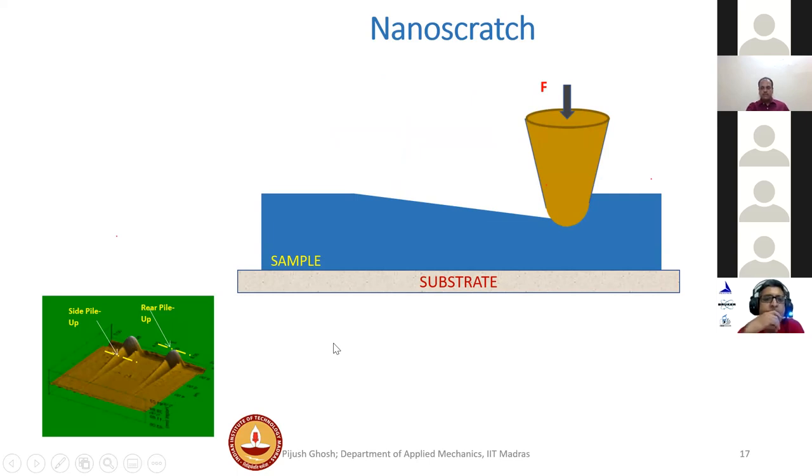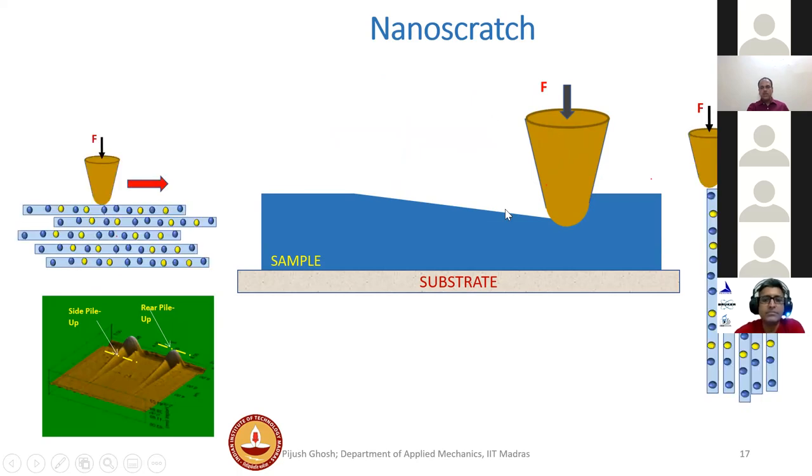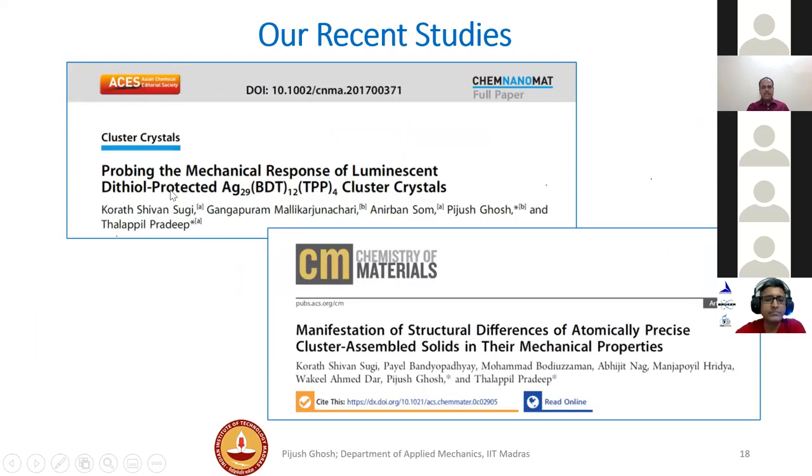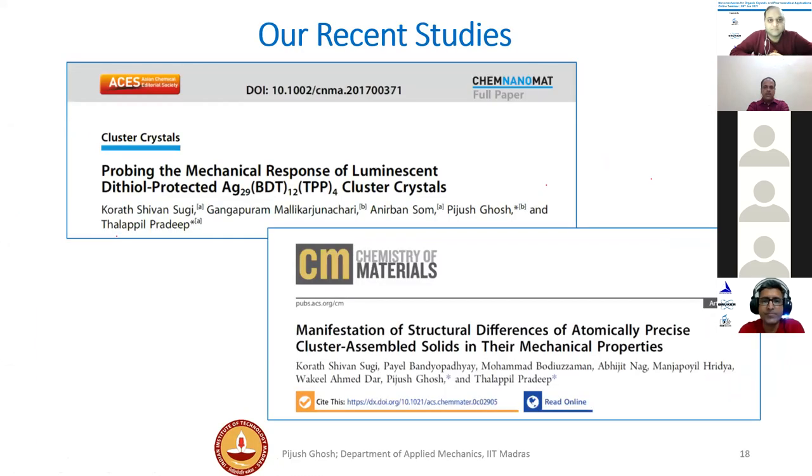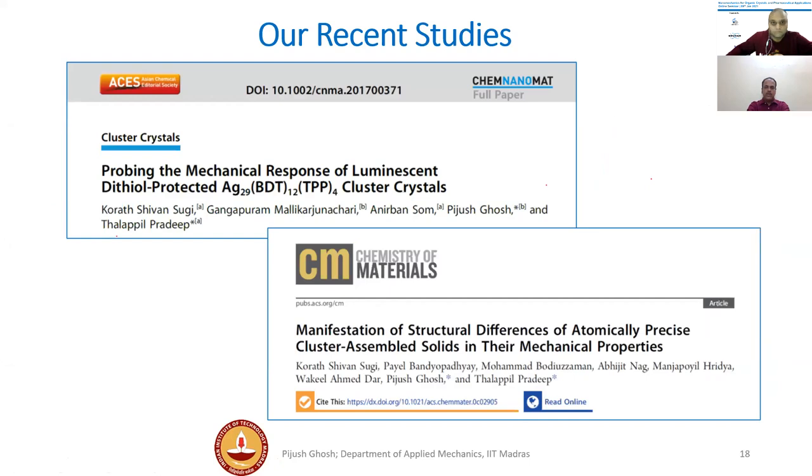So I'm almost done. And this scratch, imagine now, instead of vertically, you are applying the load horizontally. It can give you a lot of information about the friction, about the pattern, about the periodicity and things like that. So people use both indentation as well as scratch together to collect information and to understand the mechanism inside the material. These are two very recent works from Professor Pradeep's lab where we did the mechanical characterization. This is the most recent, in Chemistry of Materials, and we'll not go into the details.